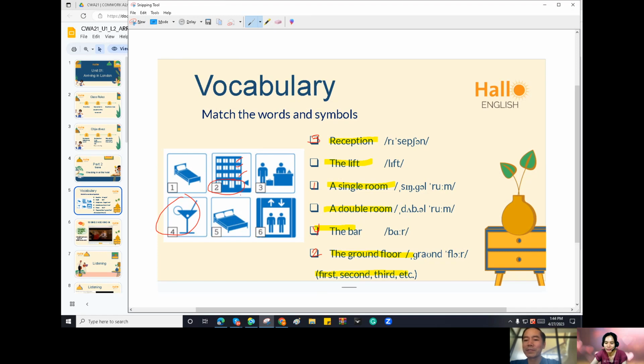What about number 5? Number 5 is double room. Okay, double room, or double bed. Yes. Okay, number 6. Number 6 is the lift. Mm-hmm. Okay, it's the lift. Or in my country, we call it elevator.